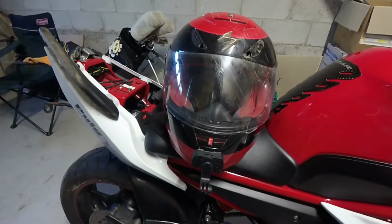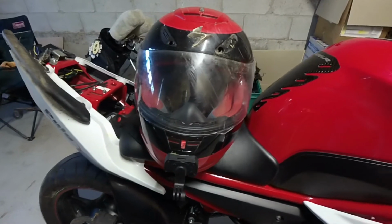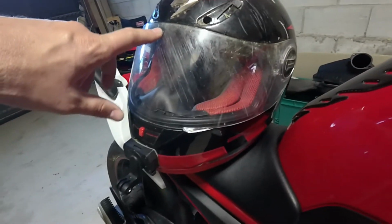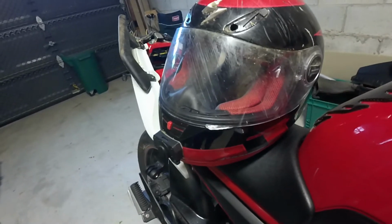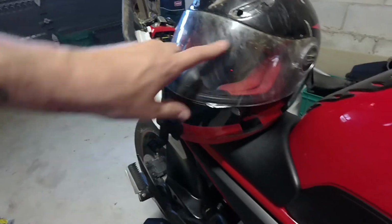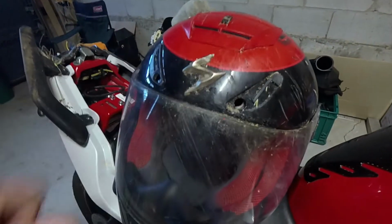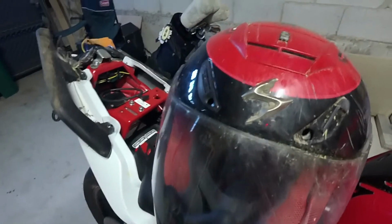Alright guys, so here's the helmet. You can see I rolled in the dirt a little bit. There's a lot of scratches on my helmet here. This is a Scorpion EXO. A lot of scratches here. It didn't break, but I'm pretty sure you're never going to get those scratches out. Some of the vents are missing up on the top of my helmet. Actually, this one's missing as well.